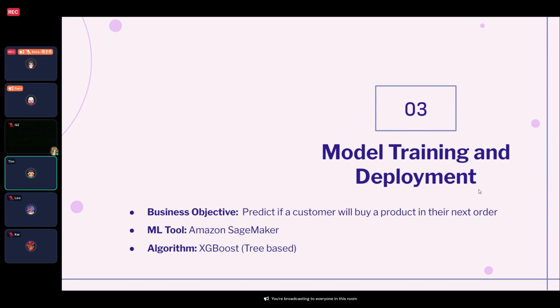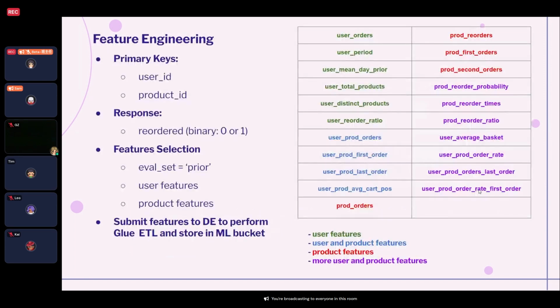Our choice of algorithm is XGBoost because it uses gradient boosting, which improves model accuracy by combining the predictions of decision trees to produce a very strong model. Since our task requires a true or false binary response, and XGBoost is widely proven and recognized for its effectiveness in binary prediction tasks. Next, please. We start with feature engineering.